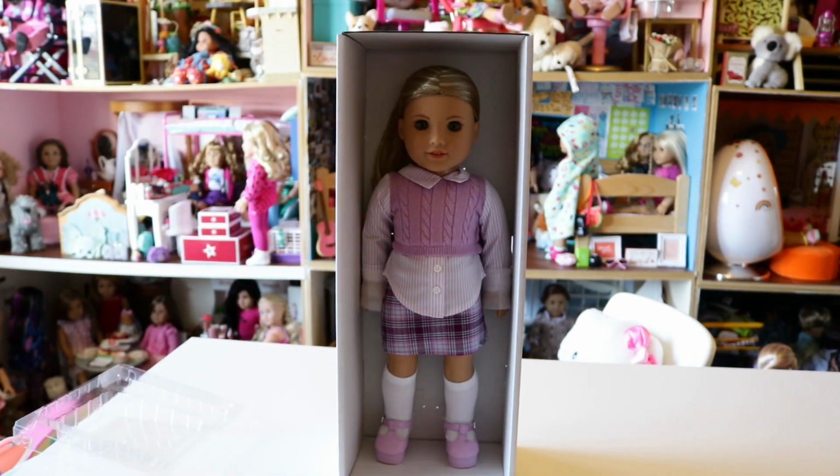Look at her in the box. I personally love her meat outfit. We're going to talk about it here in a couple few minutes. But she is just adorable. Ready? Here she is. She looks so cute.